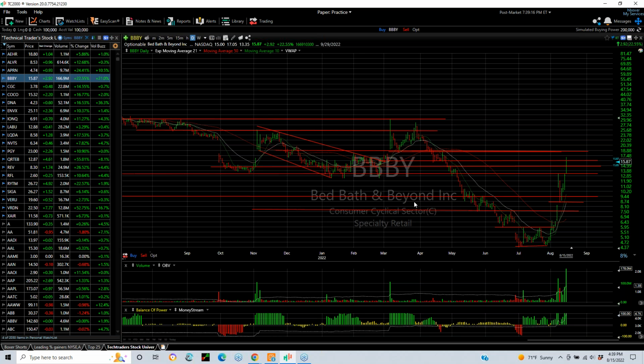But reached as high as over 17 at one point, currently trading after hours at 15.85. The targets now are 18.90, 19, and then if it really rips into the mid-20s. But it's overbought, extended, and due for a pullback.